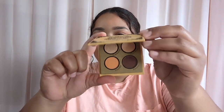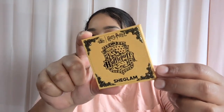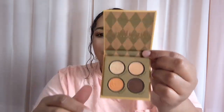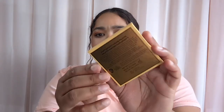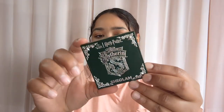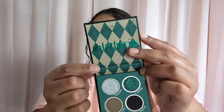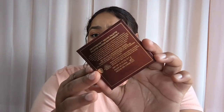First of all, look at all these details. I love that for a $6 eyeshadow palette. Even just up here, the color is so super cute. Everything about this is so cute. This is the Slytherin one. Obviously, with 4 shades you can't do so much, but I think it was so fun. If you only want to buy your house just for the looks of it, just for the packaging, it's only $6. It's not breaking the bank. It is so cute. And I think that the formula is actually really good in these.